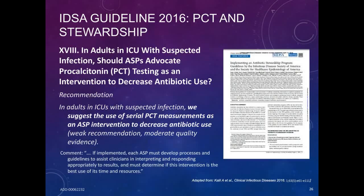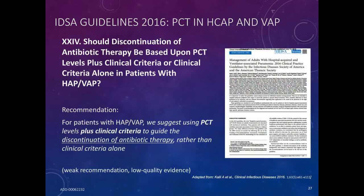In addition, we can use negative PCT levels to avoid the use of antibiotics in people who are not infected. And we can also use them to decide when patients who are infected are not responding appropriately to therapy. So typically, procalcitonin has a half-life of about 24 hours. And so if we're treating a patient appropriately, this biomarker should decrease by 50% every day. If it does not, it would suggest that there might be an infection that we're not treating adequately.